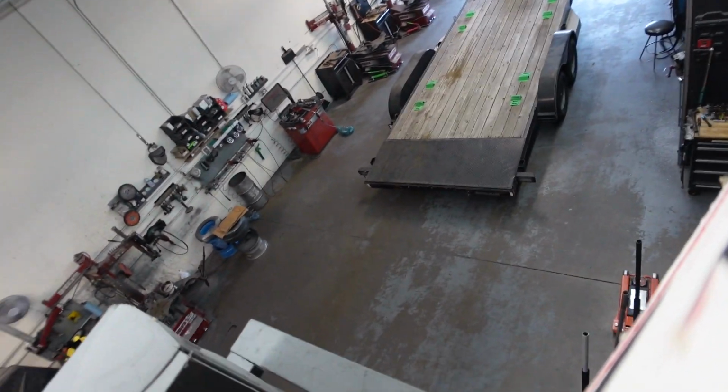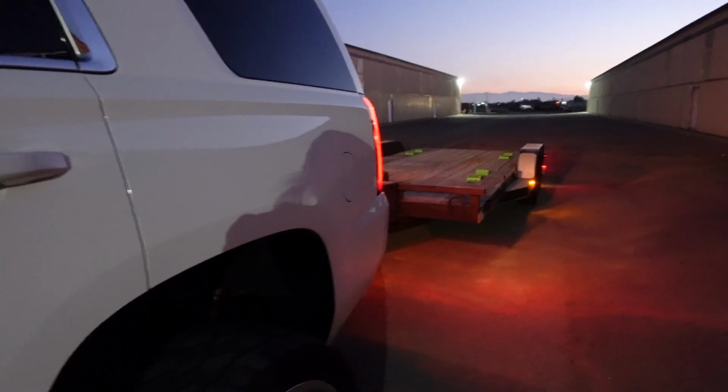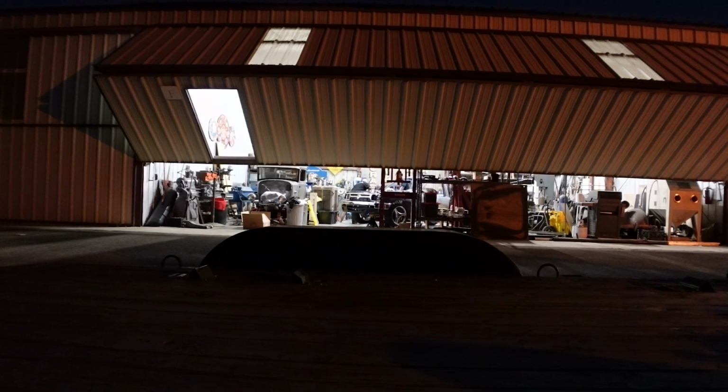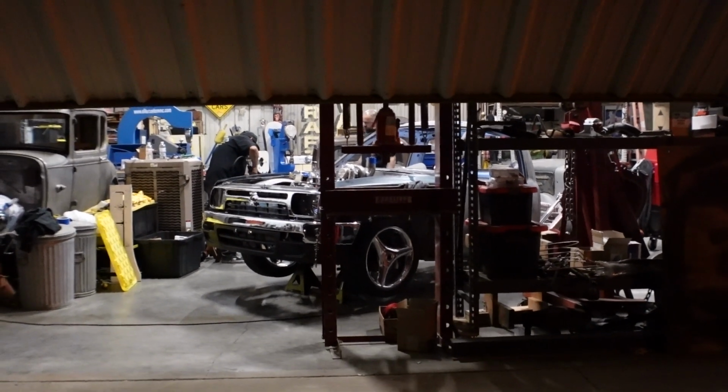Whoa. Okay. These are like the steepest stairs of all time. I made it down the stairs and didn't die. Oh, God. I'm still alive. Light? Is there enough light?